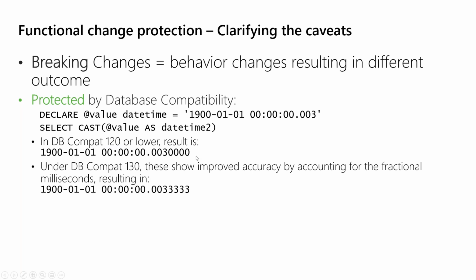And let's say that you have some query that does an equality predicate that has an equijoin, for example, and this query based on this value has a certain number of results. Now, even in SQL Server 2017 or 19, if I maintain DB compat 120, I maintain the legacy behavior. But if I move to a DB compat 130 or above, because like I said, we have improved accuracy by accounting for the fractional milliseconds, this is the result of this cast. So as you can see, different.